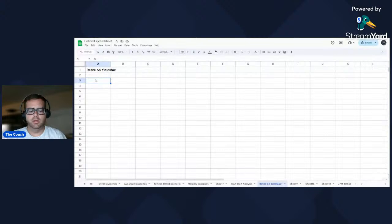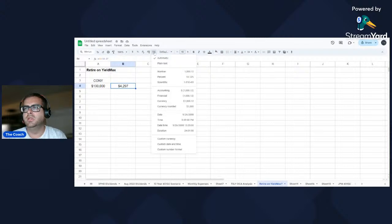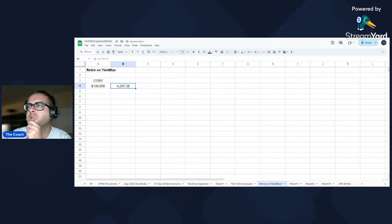Okay, so let's go to the spreadsheet over here. We're going to start with CONY, and we'll even compare it to the other underlying too. So say $100,000, and this is a lot to put in one fund, obviously depending on your overall net worth. But say 100,000 in CONY. If we bought it today, it was 23.27, I believe. So it would get us this many shares. Let me change this to just a standard format over here. There we go. At a current share price of 23.27, this is how many shares we would get.